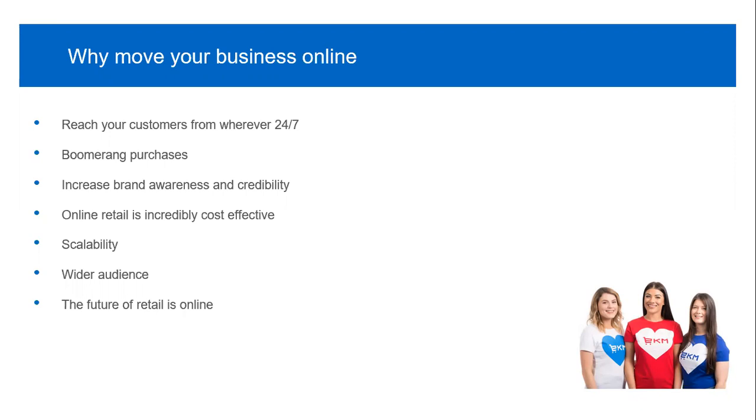One of the most important things is why would you move your business online? When you go online, it gives you the ability to reach your customers 24/7, because obviously your shop never shuts. And we're now living in a world where everybody wants things now. So it's really important to be able to expand your business to offer your customers that service.